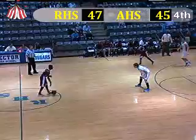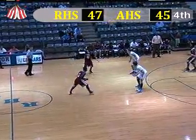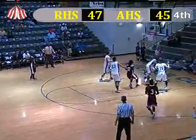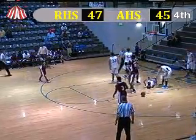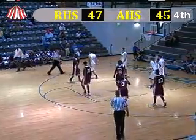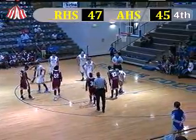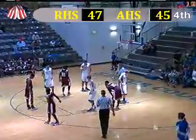Augusta basketball. They are down by 2. And this one won't go for Brown. He is fouled by Shelton, and he will make his way back to the free throw line. There are exactly 3 minutes left in this ball game.